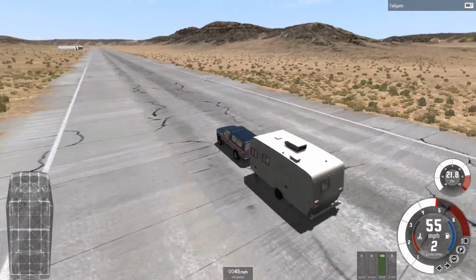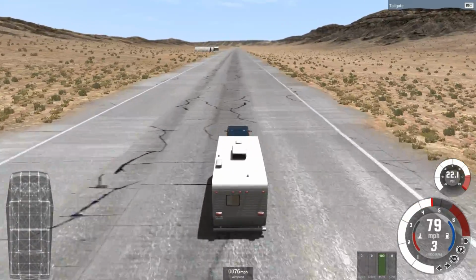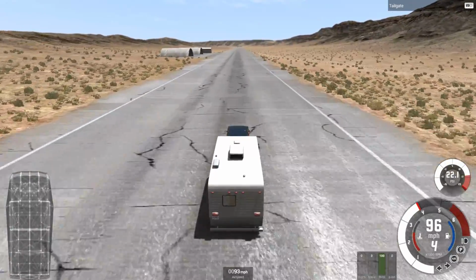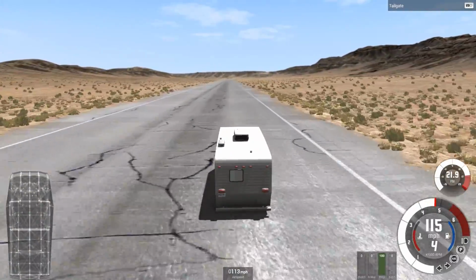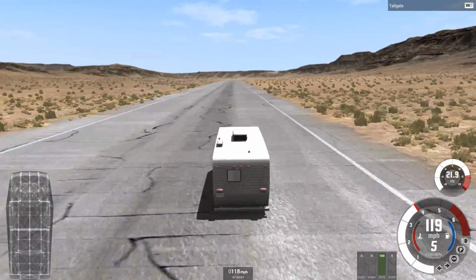My camera's having all sorts of issues, but there we go. Either way, we are off to a relatively slow start. We could have done with a bit more acceleration, a little bit more speed. The good news is that the caravan isn't wobbling around. In fact, we've got quite a lot of control in this. However, we're not accelerating fast enough.